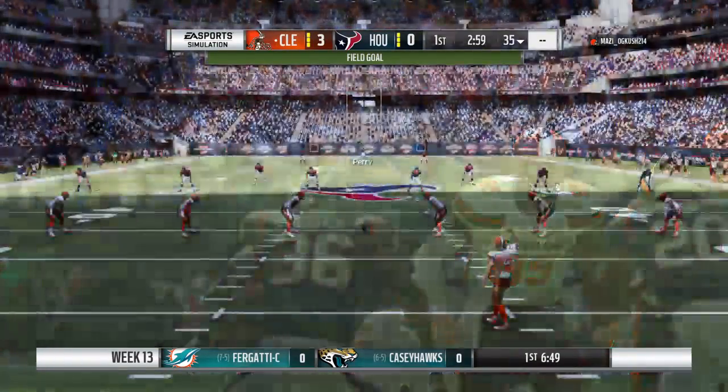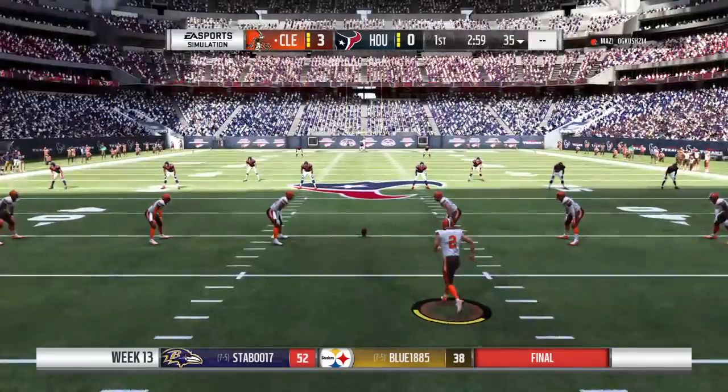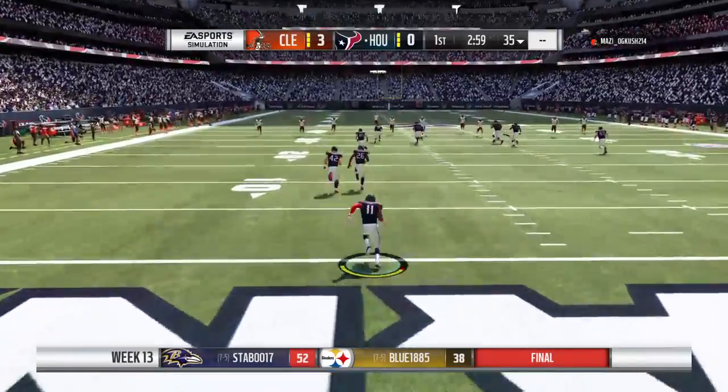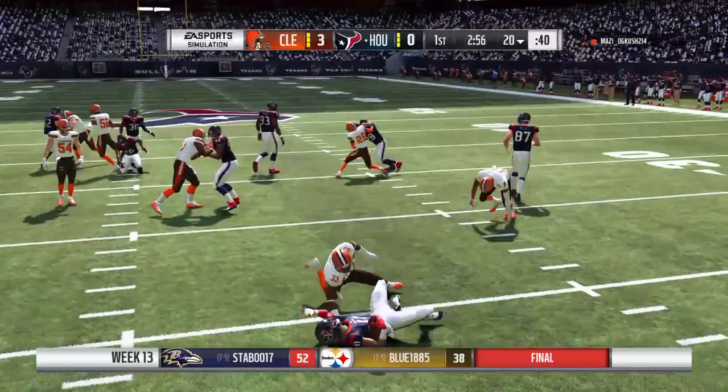Well, the offense, they got the ball in a great spot, but they went nowhere. Forced him to take just the 3. And they'll be happy taking the 3. But those guys on the other side, they've got to be ecstatic. They didn't let them get anywhere. It made them kick a field goal. That almost feels like they got the advantage, doesn't it?